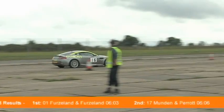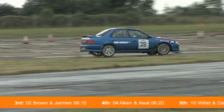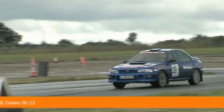There was light rain in the middle of the week leading up to today's event, and it again joined us today on the first 2 stages. But, with the service being in such good condition, you can see that it didn't restrict the drivers' performance at all.